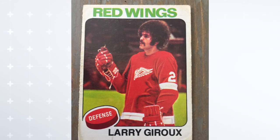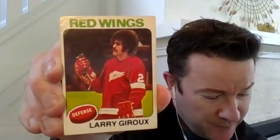Time for number 2. And I know you've been waiting for one card, but we're going to get to that in a second. But time for number 2. The man they called the Buffalo. They called him the Buffalo because of his hair and sideburns. Larry Giroux, Detroit Red Wings, 75, 76. The Buffalo, a.k.a. Buff. This was his only hockey card. Played 274 games in the NHL. Played for Kansas City, St. Louis, the Whalers. Wow, look at that. And, of course, Detroit. Fantastic card.